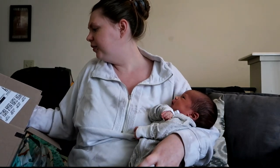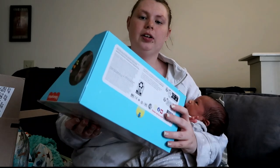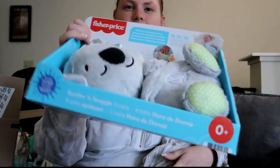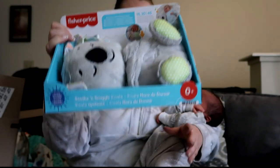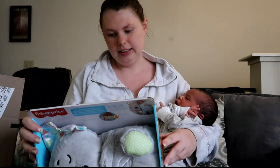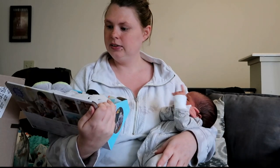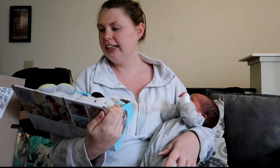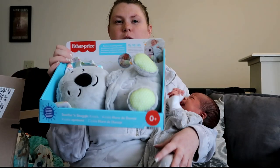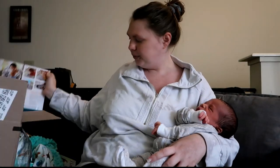And then we have a couple of animals. So this one is a koala. It's a soothe and snuggle koala. It makes different sounds. It's supposed to keep them calm and they can cuddle with it. It has a rhythmic breathing motion, and then it has different music and sounds. It looks so cute.